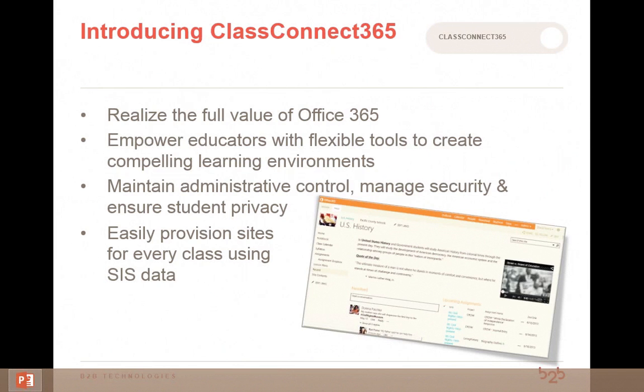And with Office 365 available and something like the ClassConnect 365 solution that we're putting in place, we think we can capture the 90% of the different capabilities that you would find in an LMS that are really being used within K-12 on a day-to-day basis. So we do think that SharePoint on its own, with some customization like through the ClassConnect solution here, can really function, can be a functional LMS for K-12.